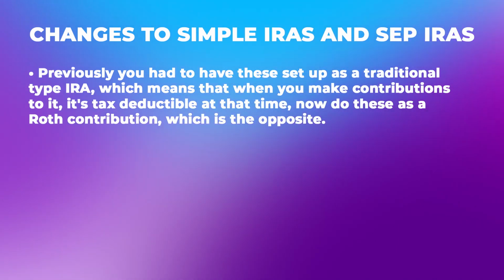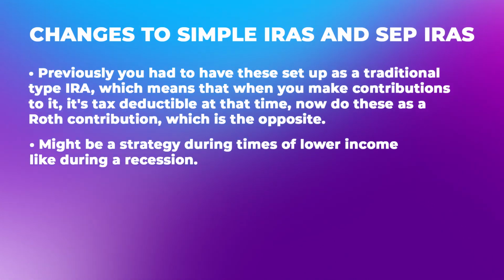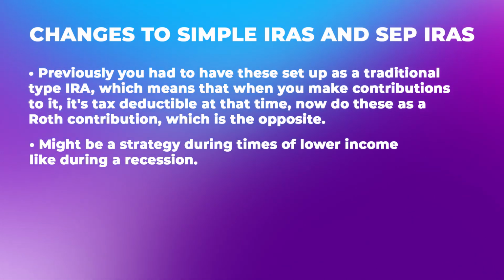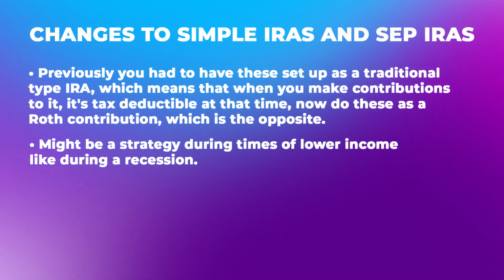And this can actually be a great strategy now that we're heading into potentially a recession, or some think we're already in a recession, because if you have lower income, it may be better to sock away money that's being taxed now at a lower rate and then take it out tax-free later when maybe you're at a higher rate.